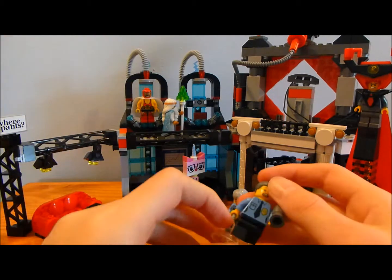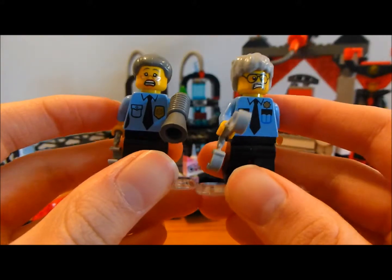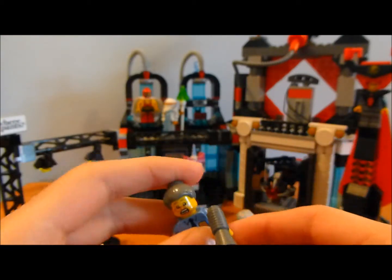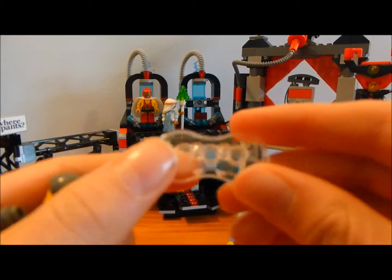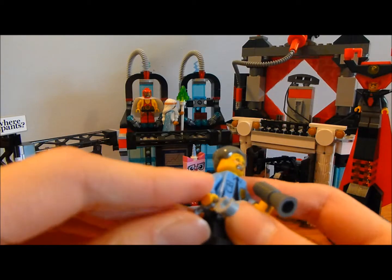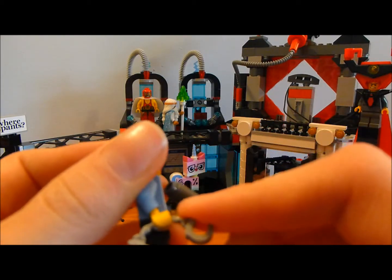Probably the next 2 worst figures are Ma Cop and Pa Cop. However, they still are pretty cool. We'll start with Ma Cop. Ma Cop and Pa Cop both have these transparent, clear green Army Man bases. That's what they were first used for. Ma Cop is supposed to only have this, but it came with an extra pair of handcuffs, so I gave her the handcuffs too.